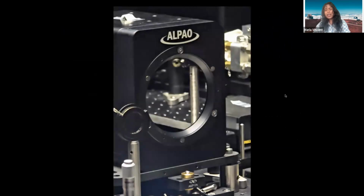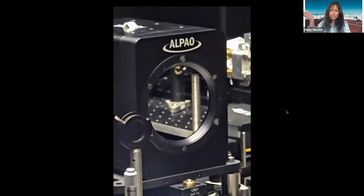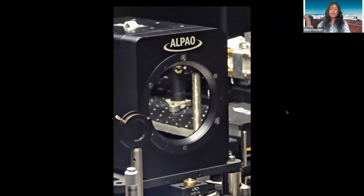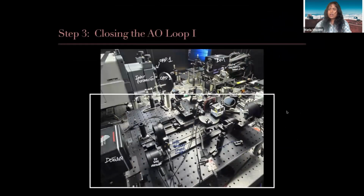I presume a lot of you may not have seen how a deformable mirror works in real life. So here's a little video I took of the mirror at the Subaru lab. As you can see at the reflecting surface, it moves fairly fast, although in real life, it moves much faster than this. This one was at a few hundred hertz. In reality, it moves about 10 to 20 times faster than this.